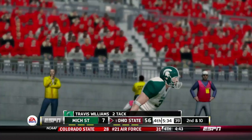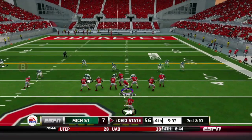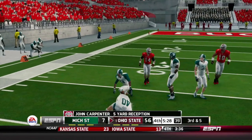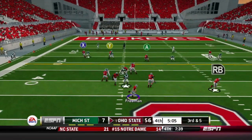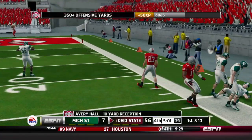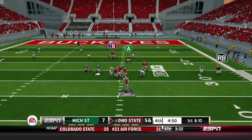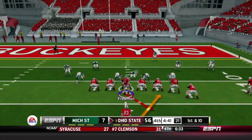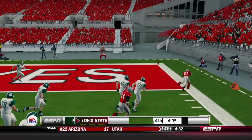Throws, and that one's going to hit the ground incomplete. Ohio State up by a big margin. Pulls down the catch, and he's got room here. Tackle at the 36. Ready. He's under pressure. Complete. He's got room. He gets hit out of bounds at the 26. Pulls it in. First down. They get in, touchdown.